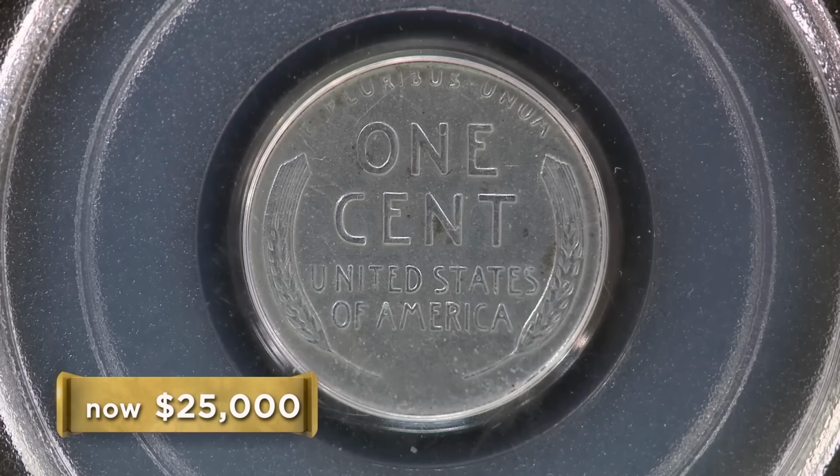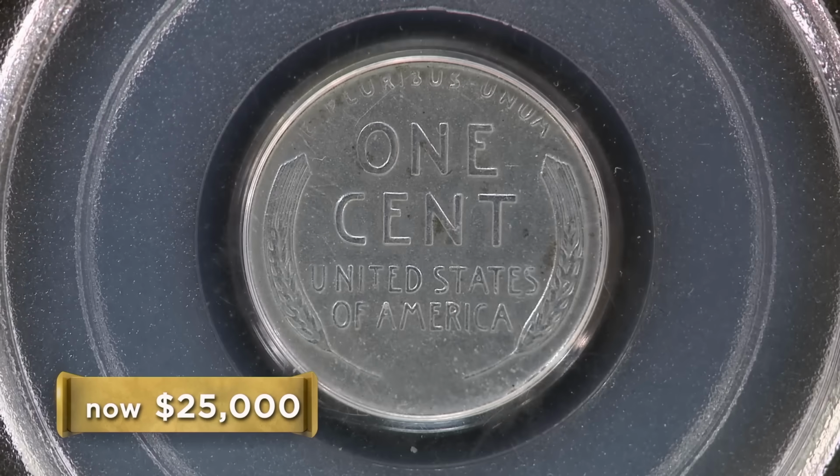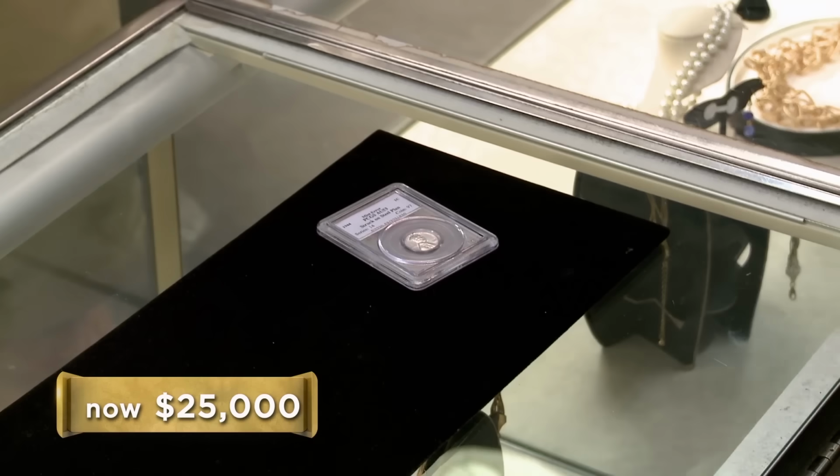I would give you 25 grand for it. No? I'm not sure you know what you have here. Well, I know exactly what I have. I have something that I could probably sell between $30,000 and $35,000. There's none of these for sale. This is the one. This is the only one in the state of Nevada.